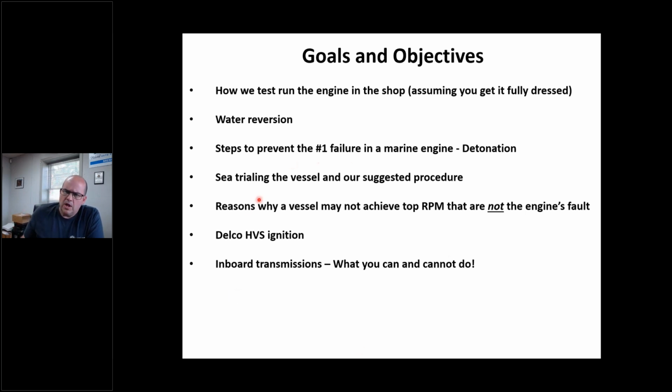Speaking of props, we're going to talk about why a vessel may not achieve top RPM. It doesn't always have to be the prop, but we have to make sure that the engine is running correctly, and everything on the boat is correct.